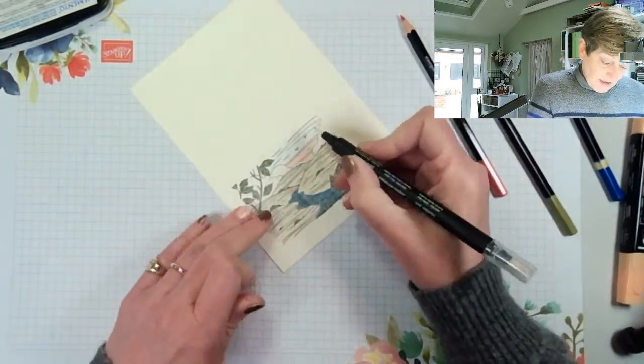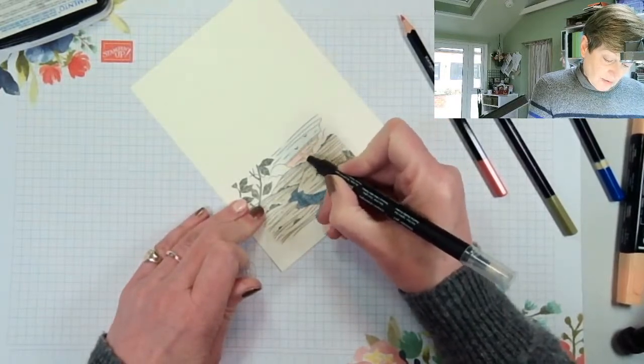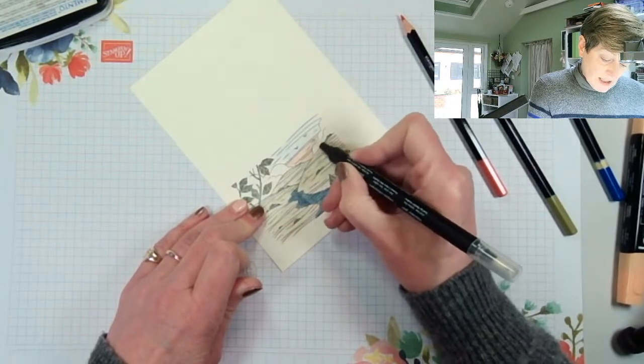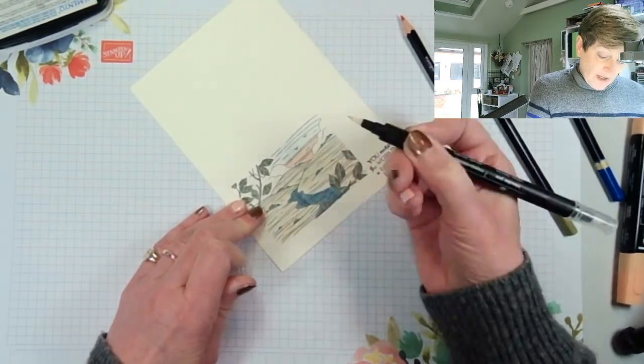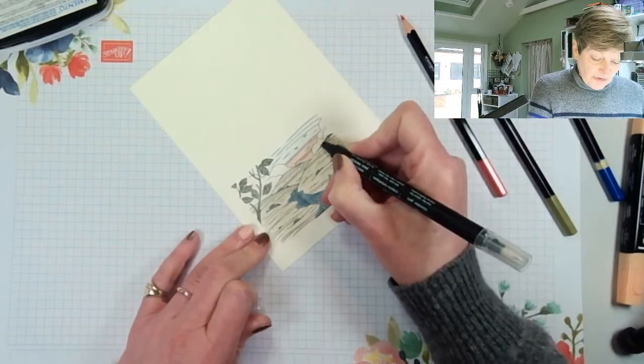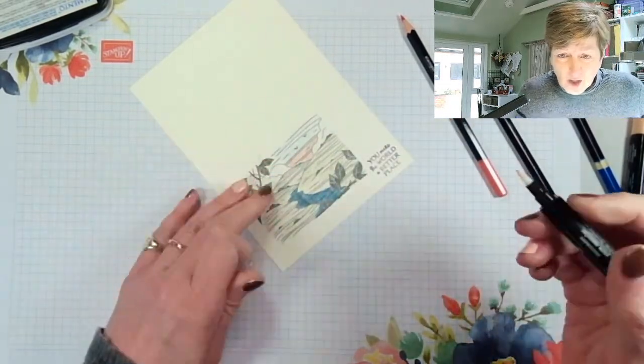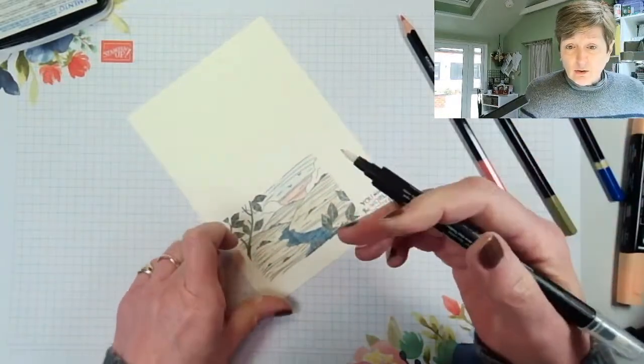Right, so let's start with the Calypso Coral and just blend that out a bit. Do be careful that you don't rub in one place too much, because if you do, you're going to pill the paper.